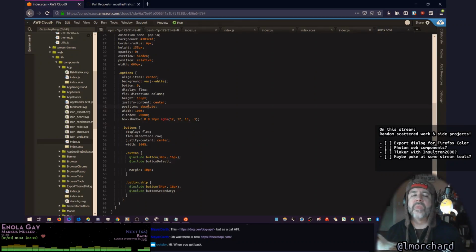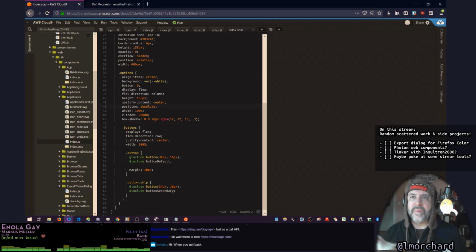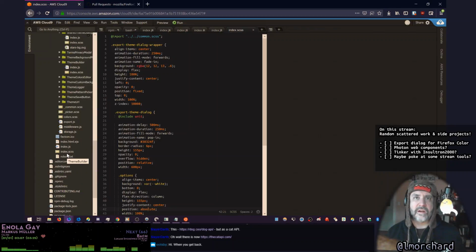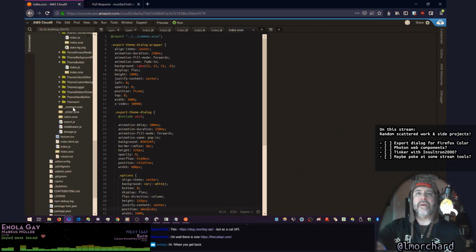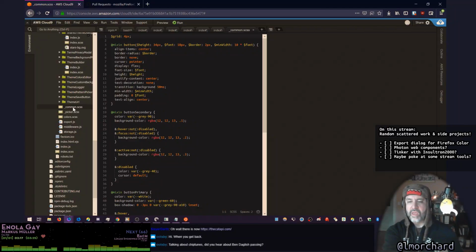Okay. What I want to find is where are the button-specific styles that I want. And common CSS. Common CSS. Oh, I see. It's in this. SASS has some weird things.